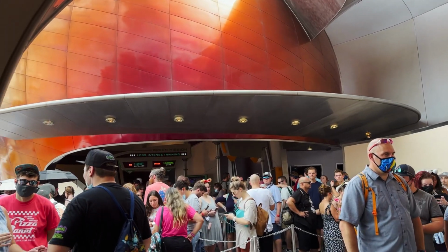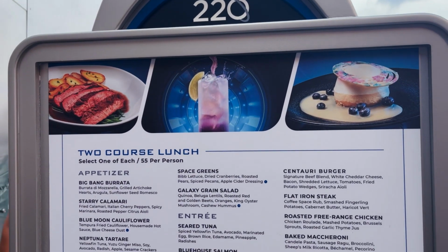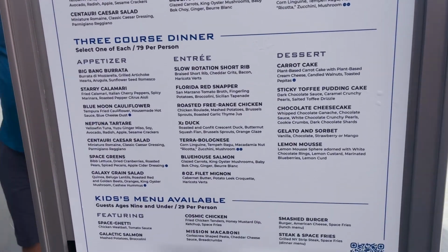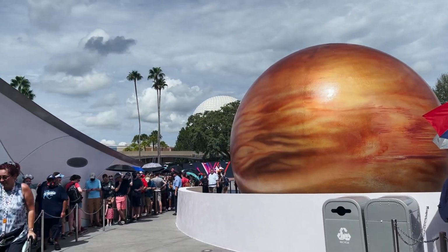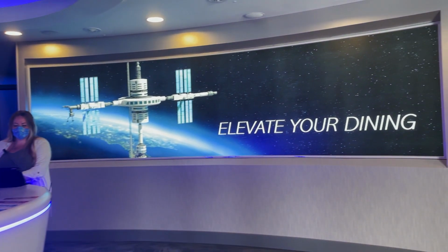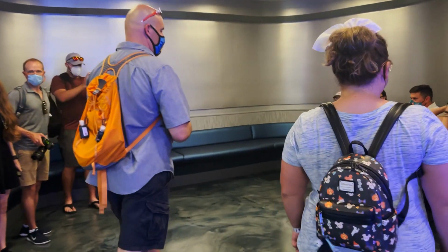Space 220 is directly next to Mission Space in Future World, and it is a big space immersive experience. We're going to actually travel 220 miles up, and we're gonna be in space, and we're gonna see daytime and nighttime views of Earth. So we're gonna wait in the lobby until we're ready to go up into space. This is already looking so cool. And don't worry, there's lots of seating to wait until your space ride is ready.